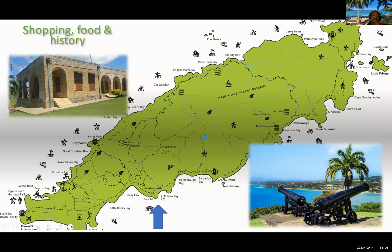And finally, we continue the journey around Tobago. I mean, don't get me wrong, there are tons and tons of other little bits and pieces to do and see, but we'll be here for an hour, and I'm sure Sarah wouldn't like me to stay on that much longer. We finish off in Scarborough, the capital.